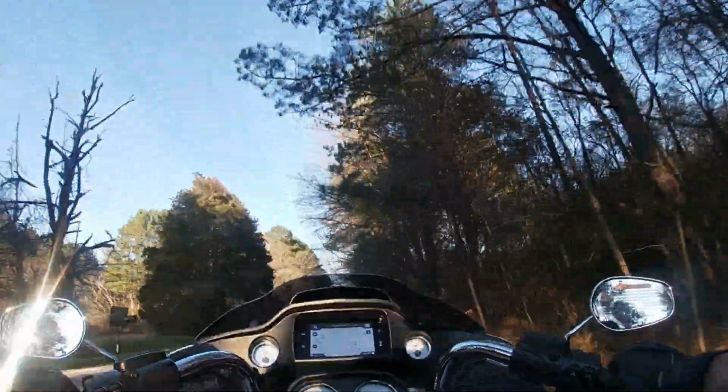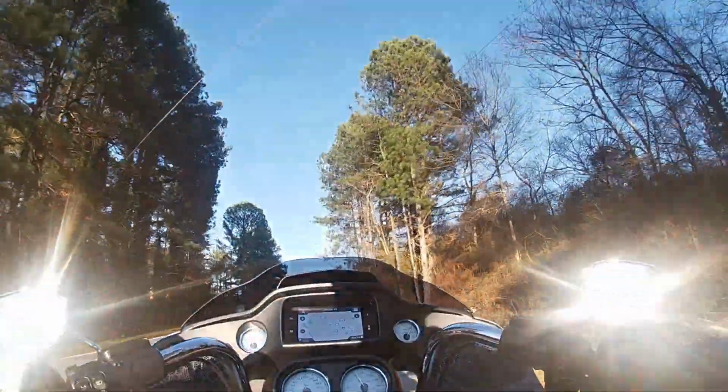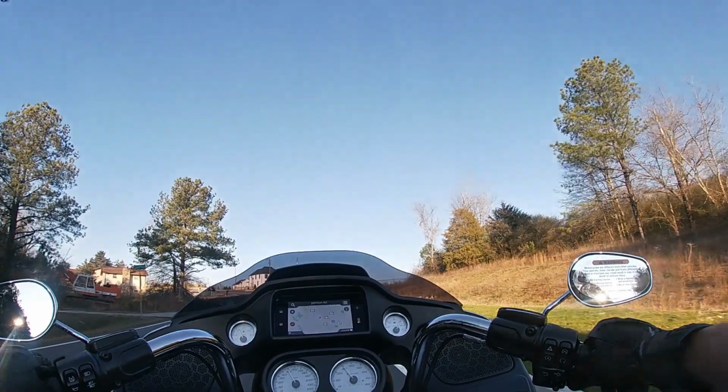Now, one of the really cool things about the 2020 Road Glide that I love is they come with traction control now, which a lot of bikes have been having for a while, and this is one of the first Harleys to put that in there.